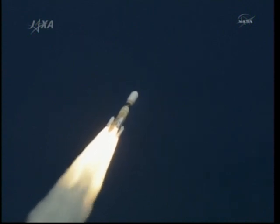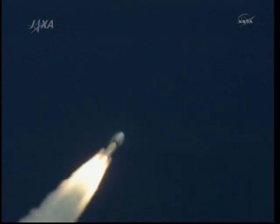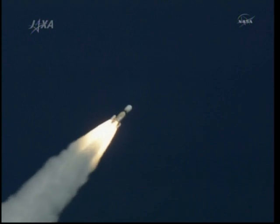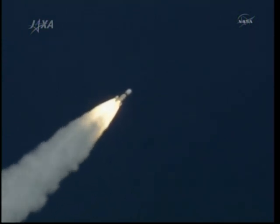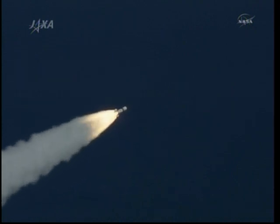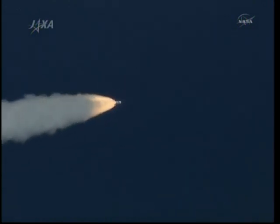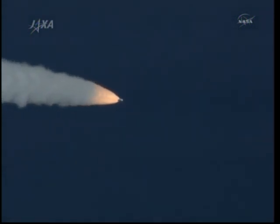After liftoff, the launch vehicle operation control was shifted from the blockhouse to the range control center. 50 seconds into the flight, the Japanese HTV and its H-2B booster already going supersonic. The HTV is now flying over the Pacific Ocean to the southeast with its initial flight angle of 108.5 degrees. 1 minute and 10 seconds into the flight, all systems performing well.